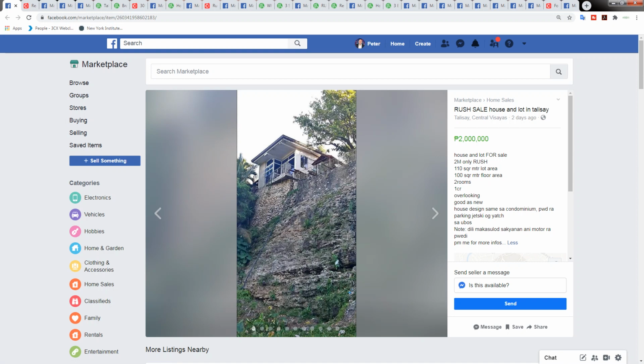The first property we're looking at is this rush sale. It's a 2 million peso home, so very affordable. It's just under 40,000 US dollars. It's a rush sale on a 110 square meter lot, and it's a 100 square meter property. Now, this is the property.